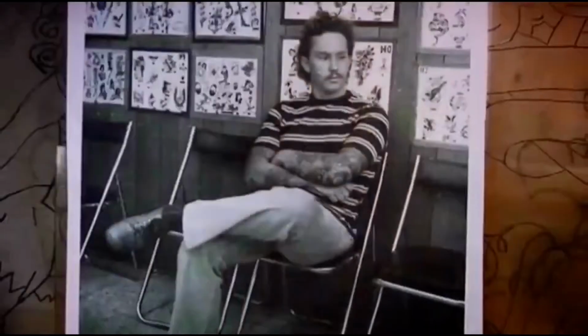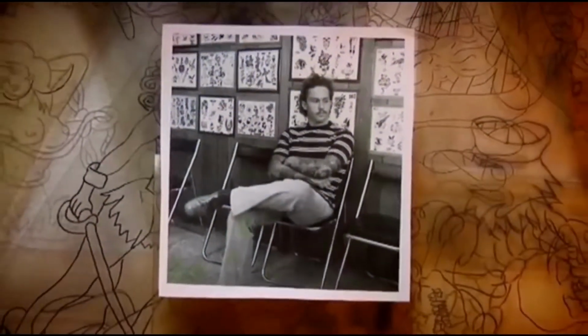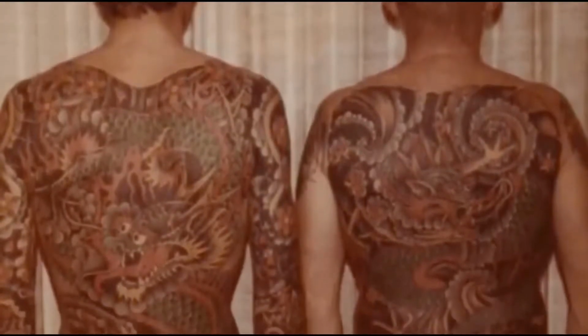Ed was Jerry's number one. Jerry invested a lot of time in Ed, really encouraged him. He was very proud of how good he got. And Ed got a lot of breaks from Jerry, a lot of important stuff that Ed learned, he learned from Jerry. They used to write each other like almost daily. There weren't that many real creative tattooers in those days.